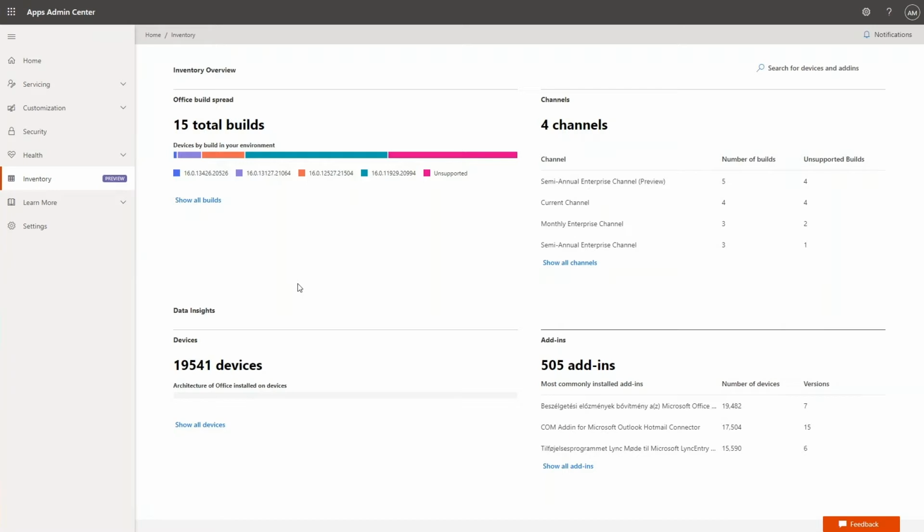To get to these services, you have to go to the Apps Admin Center, and that's available at https://config.office.com. Once you sign in with one of the privileged accounts, whether you're a Global Admin, the Office Apps Admin, or, coming soon, the Global Reader, you're going to have access to all of these new capabilities.